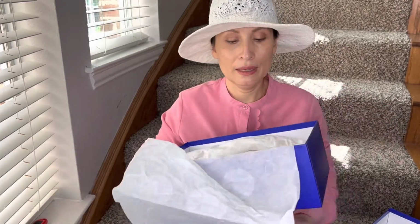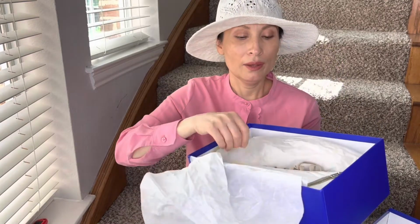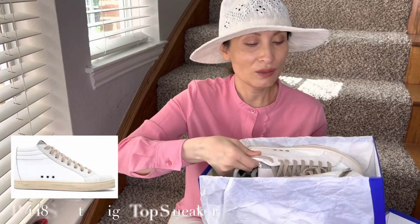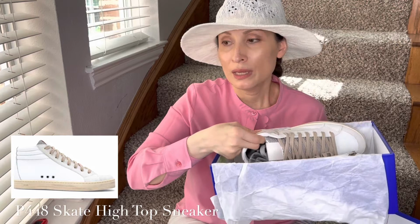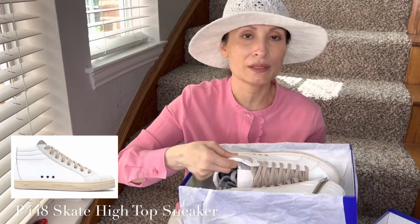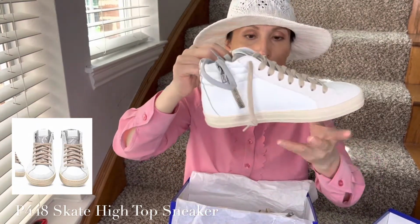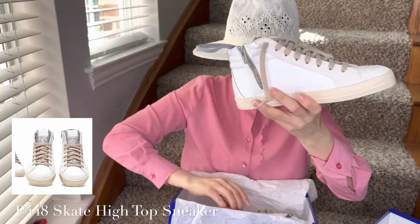And they look like this. They are sneakers. I cannot wear any type of high heels in the airport. My shoes, if I travel, have to be soft, the sole needs to be flexible, and they have to be white. This is how they look. Ooh, I'm going to try to speed up this video because I have a few boxes that I want to show you.